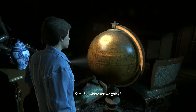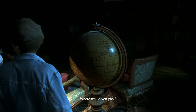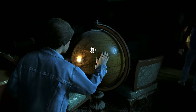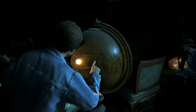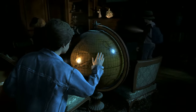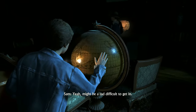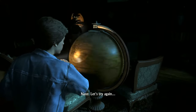So where are we going? Huh? Well, if you could go anywhere in the world, where would you pick? Anywhere? Anywhere. Okay, well, go. India. Yeah, we'll visit the Taj Mahal. Round and round she goes. Soviet Union. Let's go to Moscow. Yeah, it might be a tad difficult to get in. I always wanted to see the Red Square, though. Let's try again.